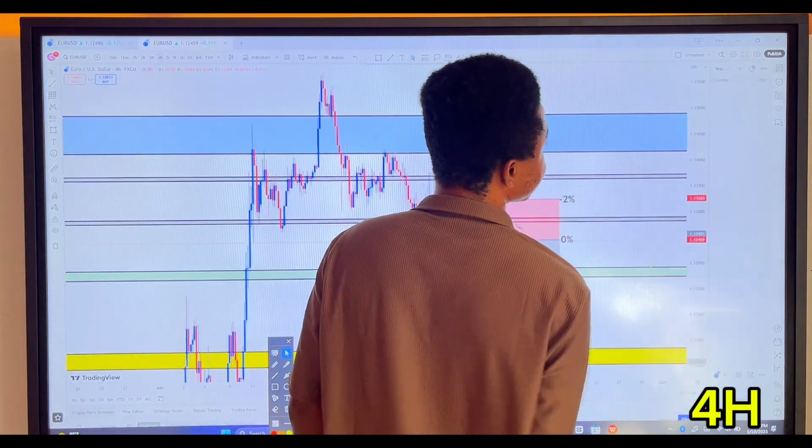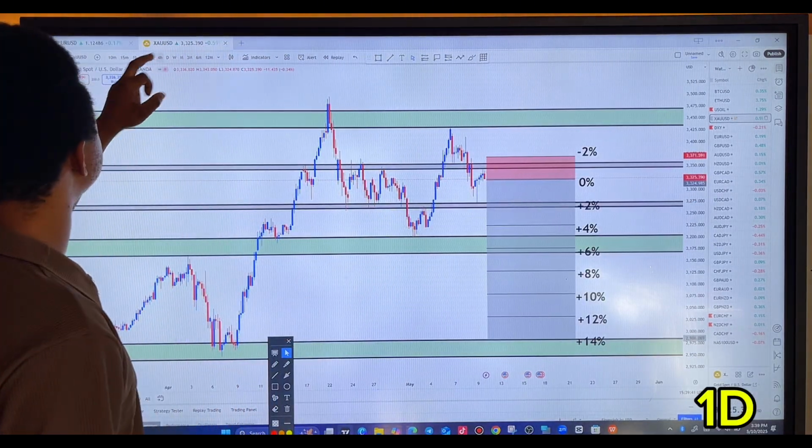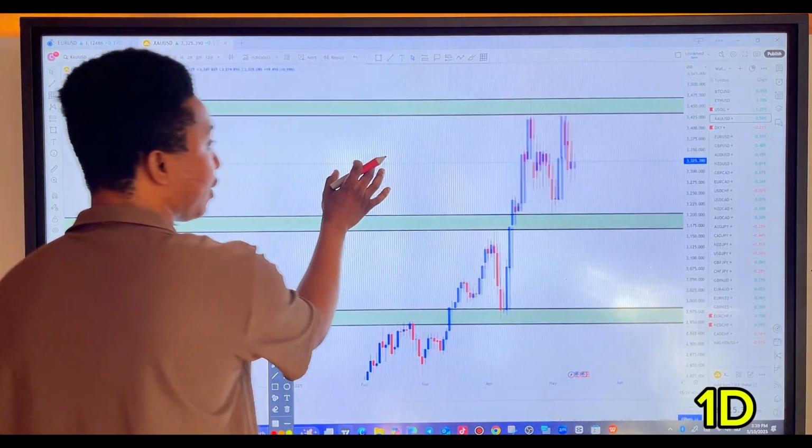Next one on the list. Alright, so next one on the list, I'm going to go with gold. Now, gold, let's begin the analysis also from the daily time frame. Gold has been quite tricky, but we are still going to analyze it. Okay, so let's look at what happened on gold.